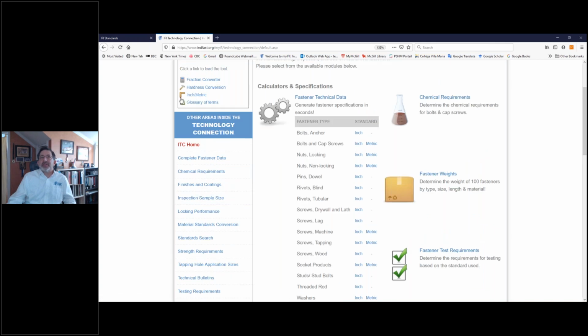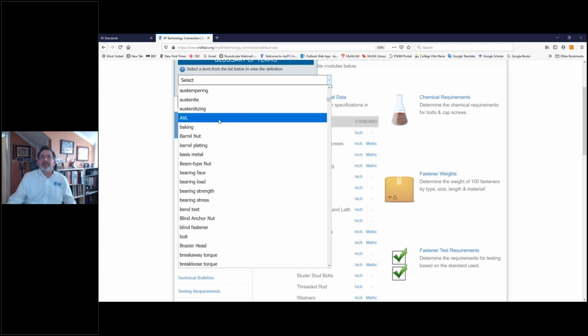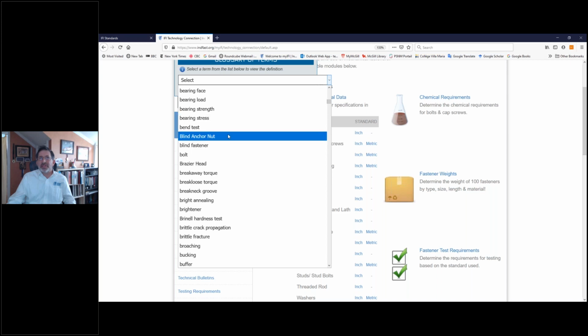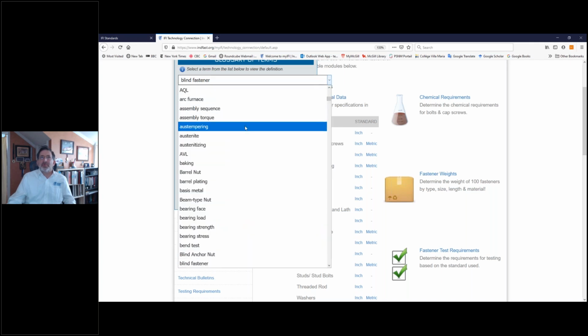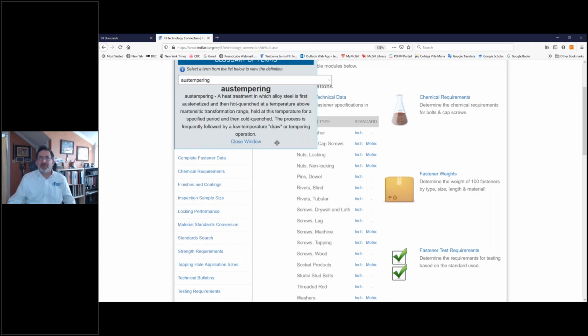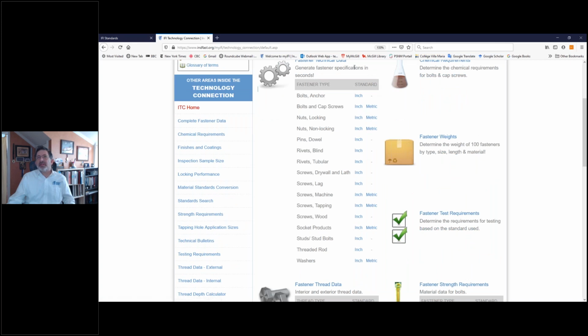And then we have other things like an inch metric converter, which is useful, and then a glossary of terms. So this is not a search tool per se. The terms are listed in alphabetical order, but the definitions come right out of the specifications. So if you want to know what, for example, blind fastener is, it gives you the definition of a blind fastener. If you wanted to know, for example, what austempering is, it gives you the definition of austempering. So these are some of the corollary tools, but back to the heart of the technology connection, which is this specification system here.